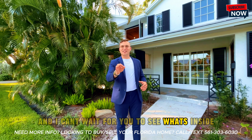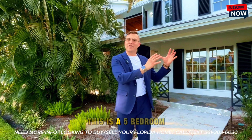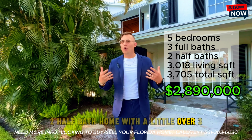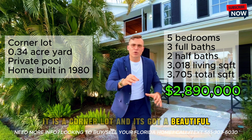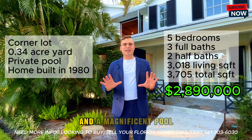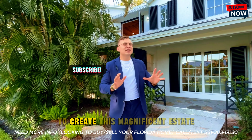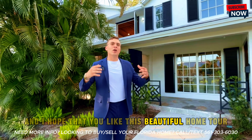see what's inside. But before we get going, just wanted to give you a little bit of info. This is a 5-bedroom, 3 full bath, 2 half bath home with a little over 3,000 square feet. It is a corner lot, and it's got a beautiful large backyard, 0.33 acres to be specific, and a magnificent pool. All of these things come together to create this magnificent estate, and I hope that you like this beautiful home tour.